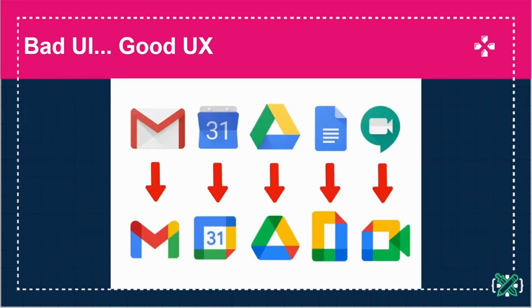Next. Here's a slide I put in just to rant, because this bothers me. When they made this change to the icons, this may be good UX because all of the colors are consistent, but I can't tell those icons apart when they're all on the same screen on my phone. So I don't understand why they couldn't keep the original icons. Right, so that's bad UI. It's been years, I still can't get used to it.